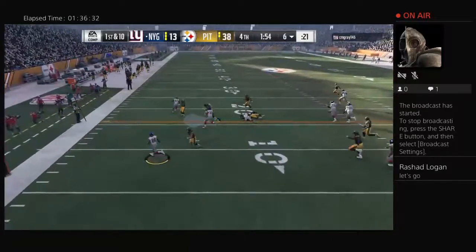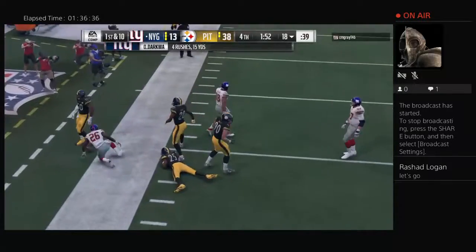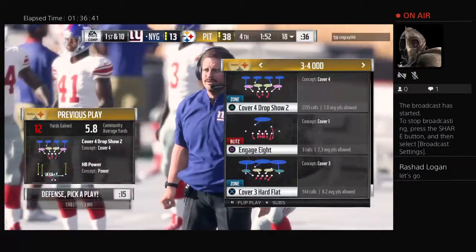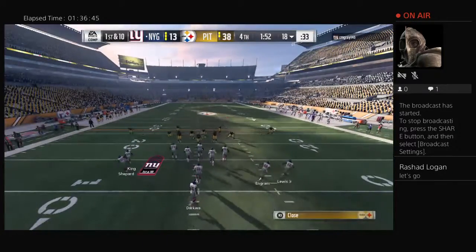We need the points, okay? Because you never know at the end of the year if points are going to come into the tiebreaker if we're trying to get into the playoffs. That's always the standard justification. Give him 12 yards on that one. It earns him a fresh set of downs.